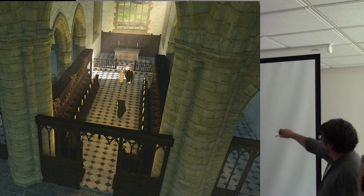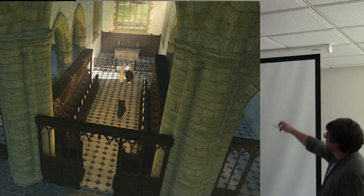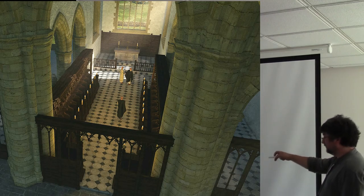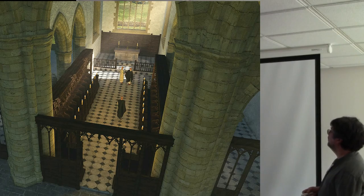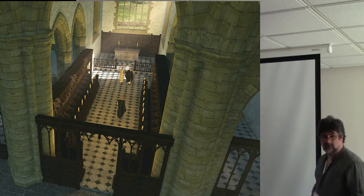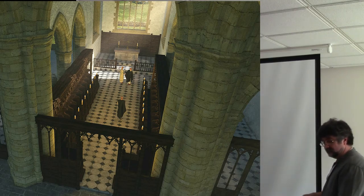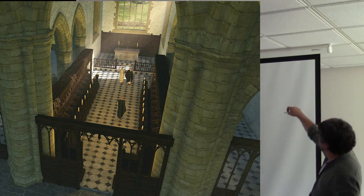So this is the choir, which Mikko's rendered, using something called volumetric lighting, which is basically light bouncing off of particles in the air. Which gives a nice sort of drama. Dramatic effect, with light coming through the windows.